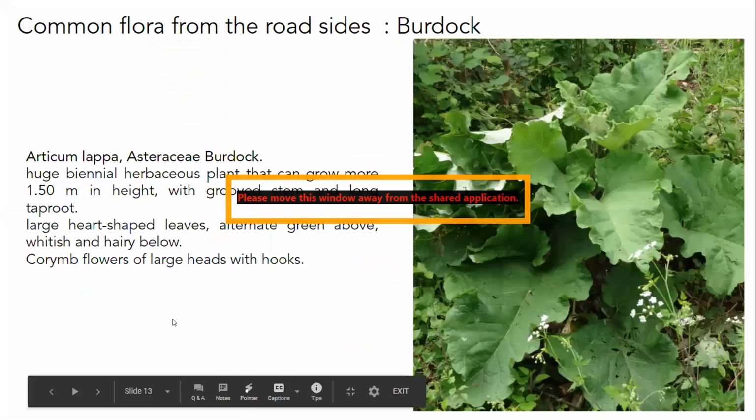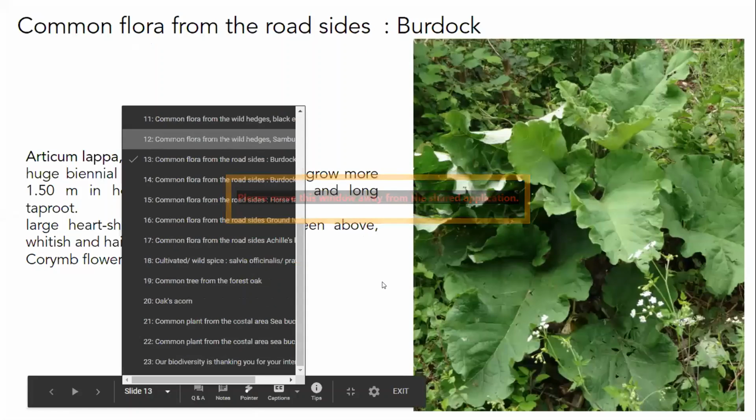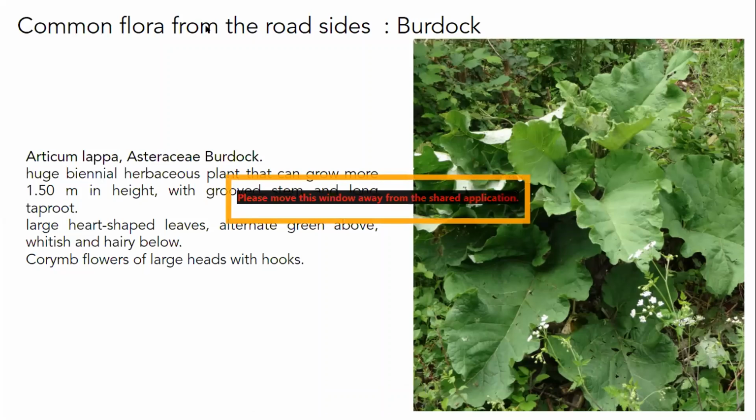The next one is also very common. So most probably it is there in Europe. I'm not 100% sure. For sure it is there everywhere in France. Yeah, thank you. It's the burdock. So you can assess, actually, this is a plant that you can find almost everywhere in the border of the roads. It's a little bit like in Kerala. When you go outside, you can find all the plants almost. Here it's the same, but the plants will be different.